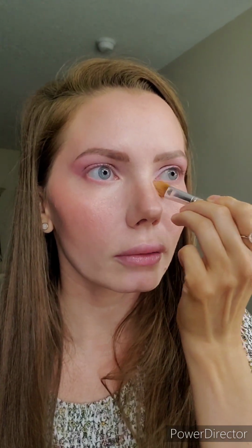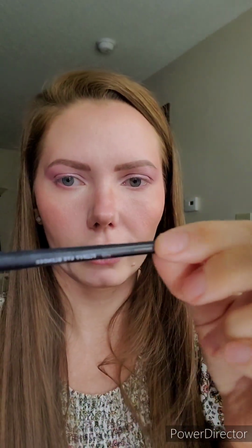Because I want it to look good from different angles, you know. Okay, I'm happy with that. Let's do just the e.l.f. Halo Glow Loose Powder with our powder brush. This is just like a fluffy e.l.f. fluffy eye blender, it says.